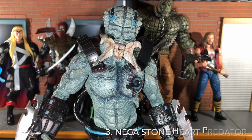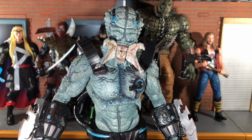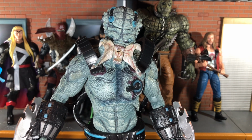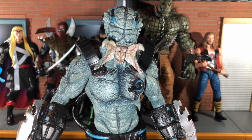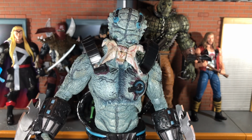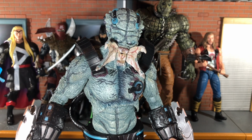At number 3 is the Neca Stoneheart Predator. I think in my review of this figure, I might have actually said that this was one of the top action figures of the year. I really enjoyed what Neca did. I love how they incorporated the lights into the figure, the sculpt looks amazing. This is definitely one of the best Predator figures that Neca has ever done.